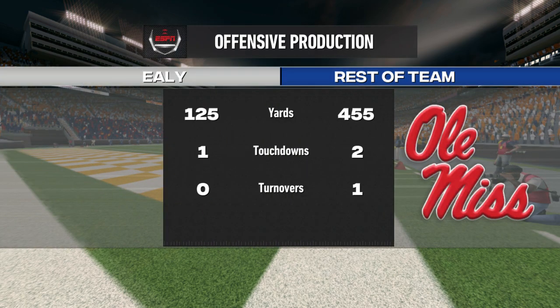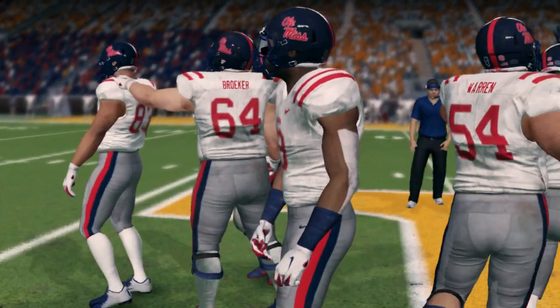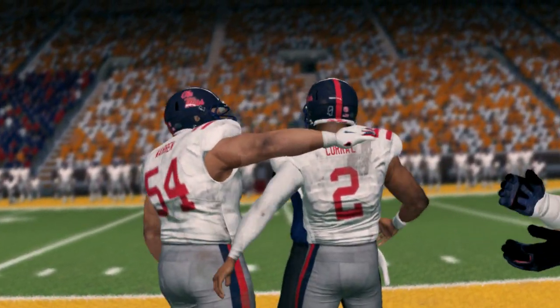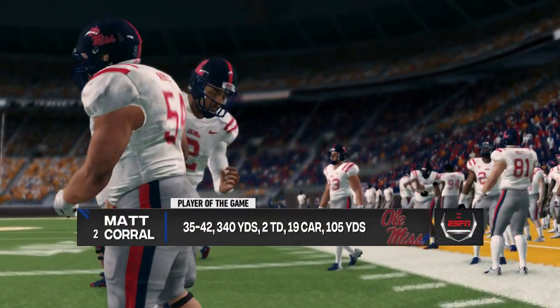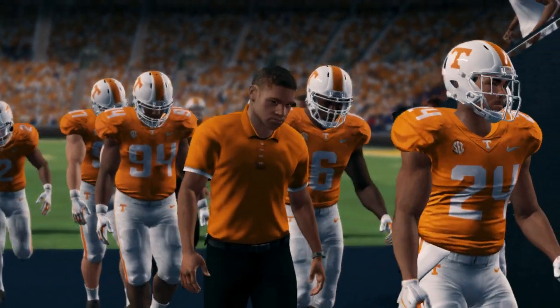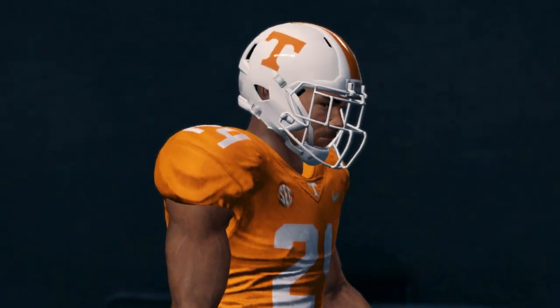Rebels know that they have to enjoy this guy while they've got him, because somewhere down the line he's going to be at the next level. Well, that'll definitely be in his future, but for now he needs to sit back and just enjoy this performance, and really the play caller, the quarterback, the offensive line, the receivers, the entire group as a whole should feel good about their performance.